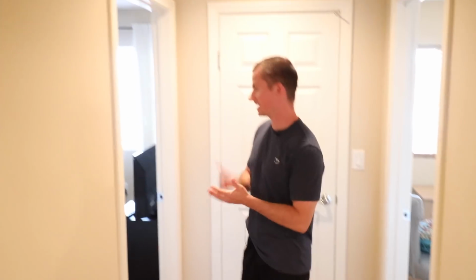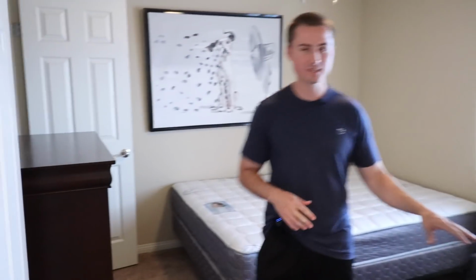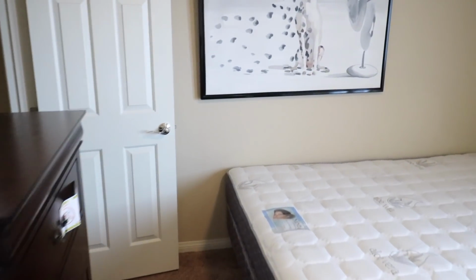In each room, I just added a queen size bed as well as a nice new dresser chest. One of them does include a TV that they left, but here's a typical room that I have.